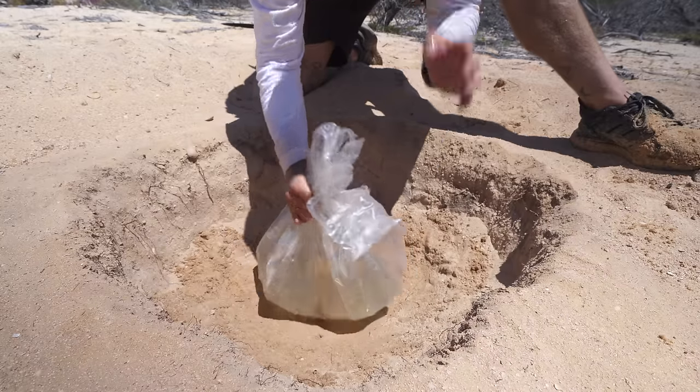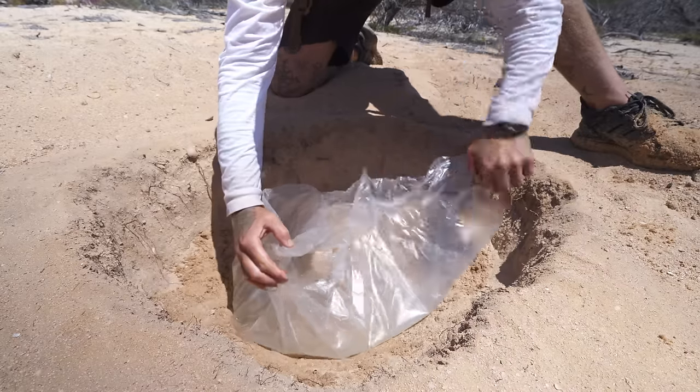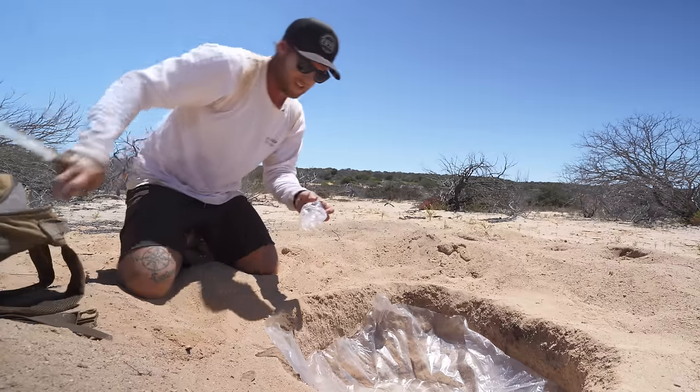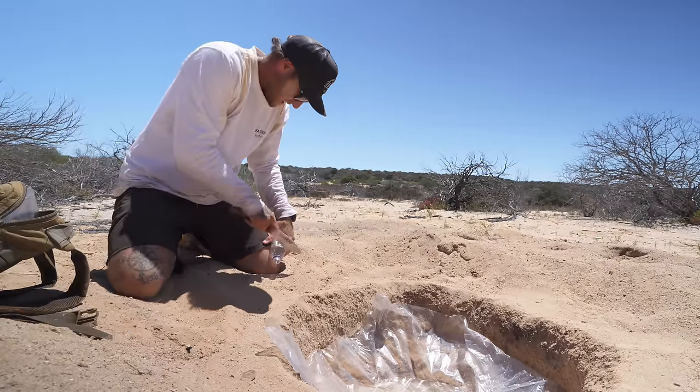This plastic bag or this plastic sheet which we have, it's not going to let the water evaporate into the sand, or the sand won't suck up the water. Look at that, that's perfect. What I'll do is I'll cut the top off of this drink bottle here.